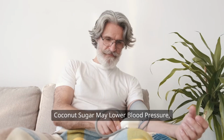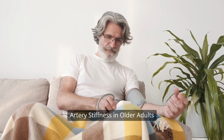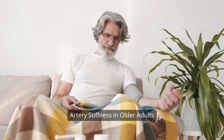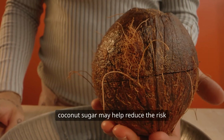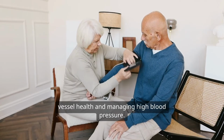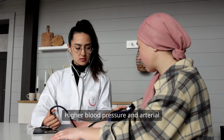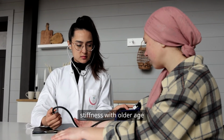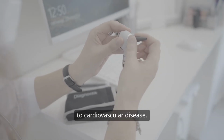Fifth point, coconut sugar may lower blood pressure and artery stiffness in older adults. A first-of-its-kind study finds a natural coconut sugar may help reduce the risk of cardiovascular disease by improving blood vessel health and managing high blood pressure. Higher blood pressure and arterial stiffness with older age are two risk factors contributing to cardiovascular disease.